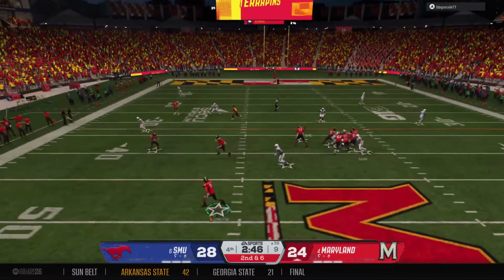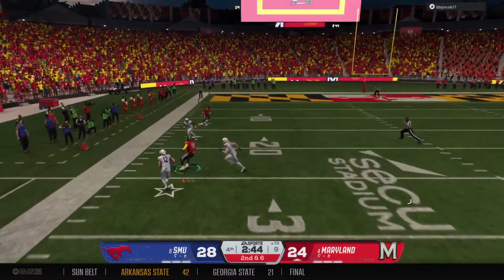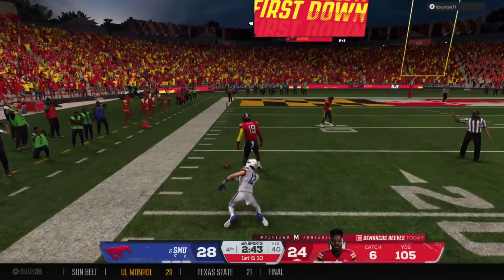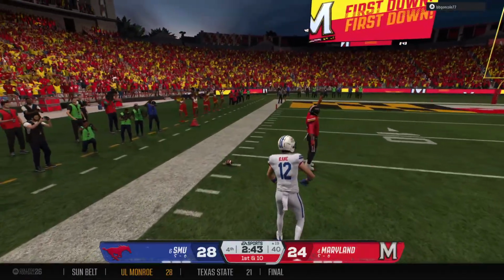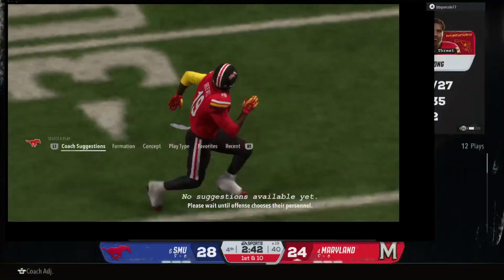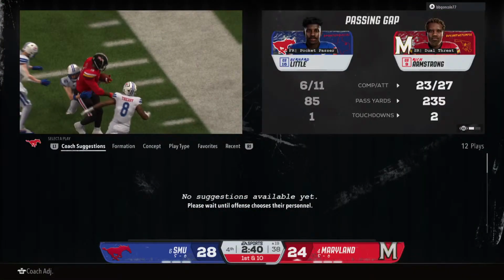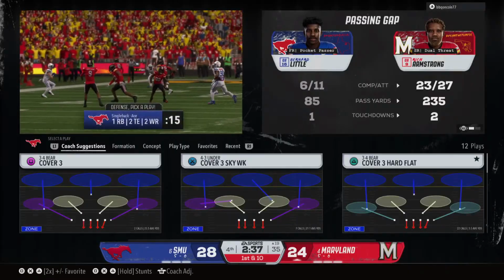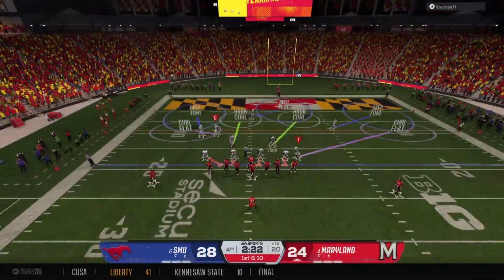Throwing off play action. On the move now. Finds a man to the left. Big catch downfield. They make the tackle at the 19, but this offense now has a first down in the red zone. Chris, a great ability by this quarterback to get outside of the pocket and place the football right where it needs to be for the first down.